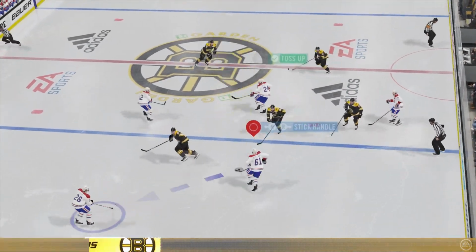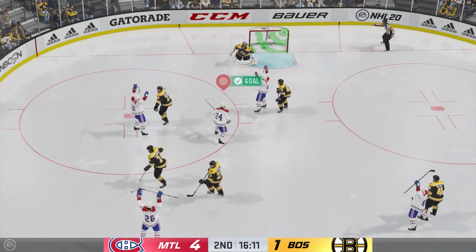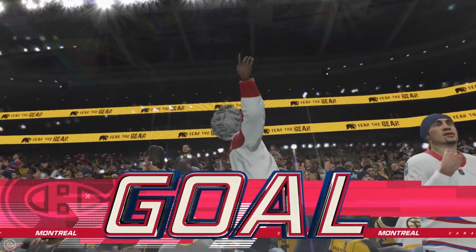Danault's won the draw here in the neutral zone. Danault's got it on the offensive end. Wow. Scores! Wow, this is unbelievable. Four straight goals. They've dominated this play.